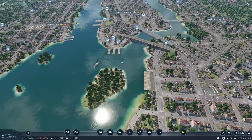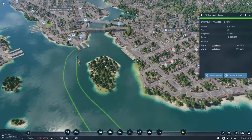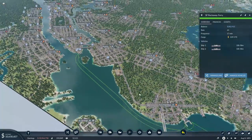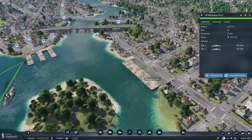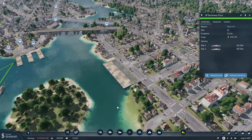So, do I have the Rockaway Ferry stopping at Red Hook? I mean, the thing is, it does stop at Red Hook. So, I think... Yeah, I think I'm going to share a terminal. And then we'll have the other terminal going to Lower Manhattan. Yeah, that's the way we're going to do it.